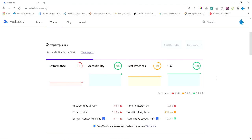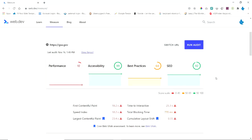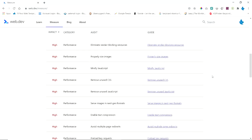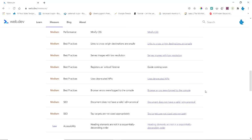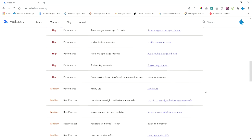Now, you think government websites would have everything going very, very well. But look at the performance of this site. A 10. Look at how many seconds it takes. Time to interactive, 25 seconds. That's terrible. Accessibility is 99. Best practices, 64. SEO, 92. But wow, there's a lot of things they need to fix. And they may not fix all this before next May.